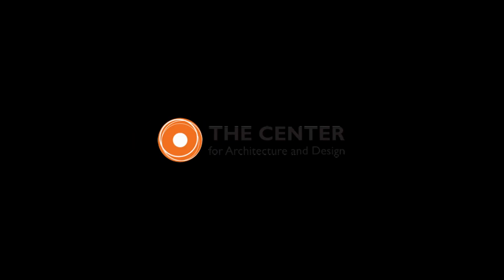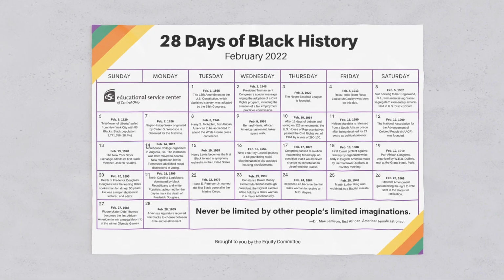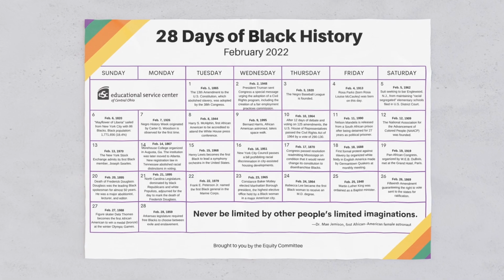The mission of the center is to demonstrate Columbus as a place that values design and represents the breadth and diversity of our local community. Design as a whole is extremely collaborative. We can't make things a reality without a multidisciplinary collaboration. And part of the process was that it was not just getting me involved as the designer, but making sure that other voices were being heard at the ESC.